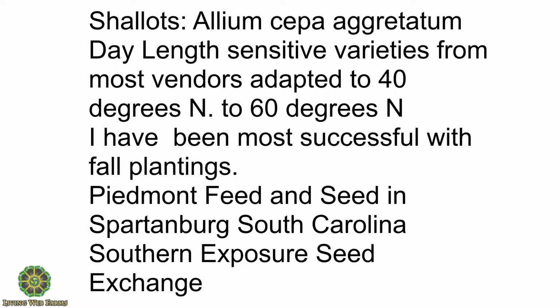Okay, shallots. I gotta tell you folks, I struggled. I spent more time on this crop than any other. Why? Because I hardly grow them. I've grown them a bunch of times and never got a very good crop. And I always thought, I just didn't grow them well enough. But the truth is I gave them the same care I gave onions and stuff. They should have done better for me.